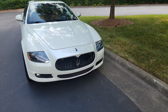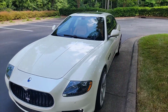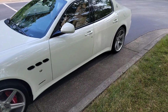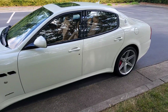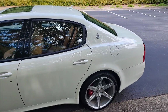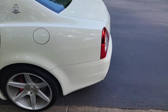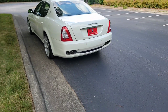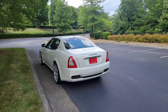But the other, even more rare thing is that I don't know if you've noticed in this video or not, but this is a pearlescent color, namely Bianco Fuji Pearlescent color. Notice how deep this finish is. It's beautiful. It's just a gorgeous color. Look at that. If you look at it from a distance, it just looks amazing.